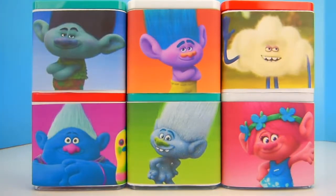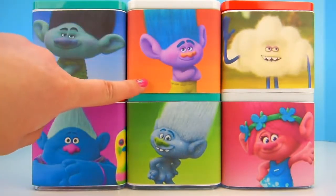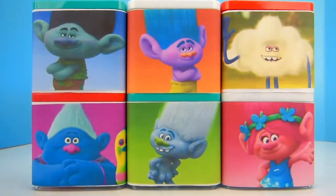Today we have troll blind boxes. Yay! The Trolls movie just came out and I watched it again and it is so good. So we are going to be doing some troll blind boxes today. And first, let's introduce our characters. We have Branch, Biggie, Creek, Guy Diamond, Cloud Guy, he really loves the high fives, and we have Puppy.